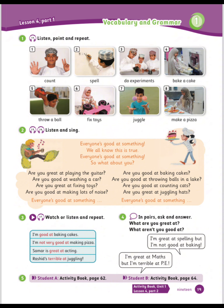Exercise number 1. Listen, point, and repeat. Listen carefully. Number 1. Count. Number 2. Spell. Number 3. Do experiments. Number 4. Bake a cake. Number 5. Throw a ball. Number 6. Fix toys. Number 7. Juggle. Number 8. Make a pizza.